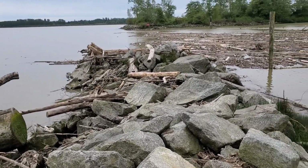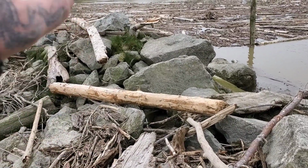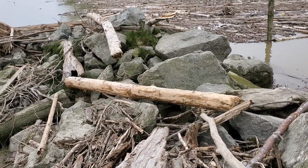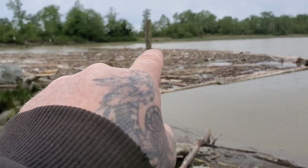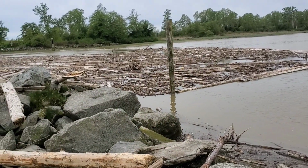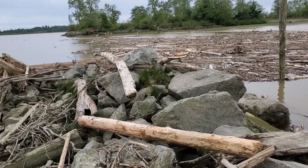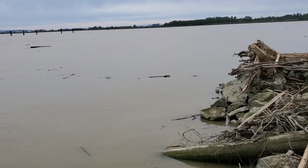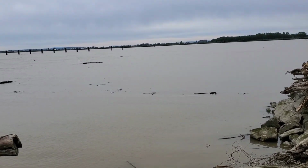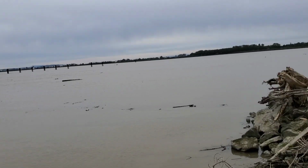Okay, well I've come far enough. It's just not safe to walk along these rocks. They're big, they might move and shit, so this is good enough. But you guys can see all the wood stuck out in here. It's all floating. See, this is what I'm talking about, all the wood floating in the river. You can see it's coming in now, right? So the river's bringing all the driftwood in from upriver, from up in the mountains and stuff.